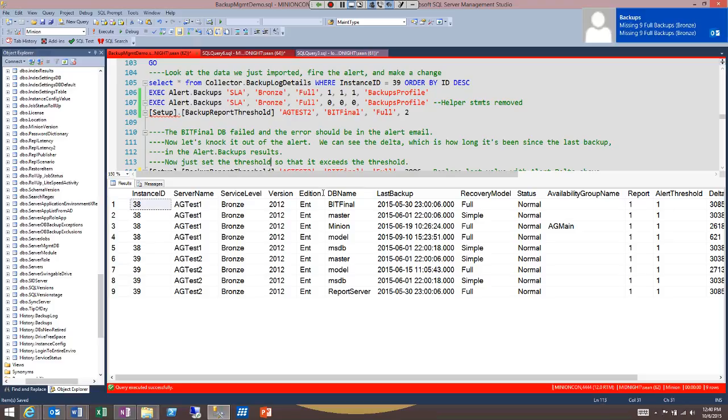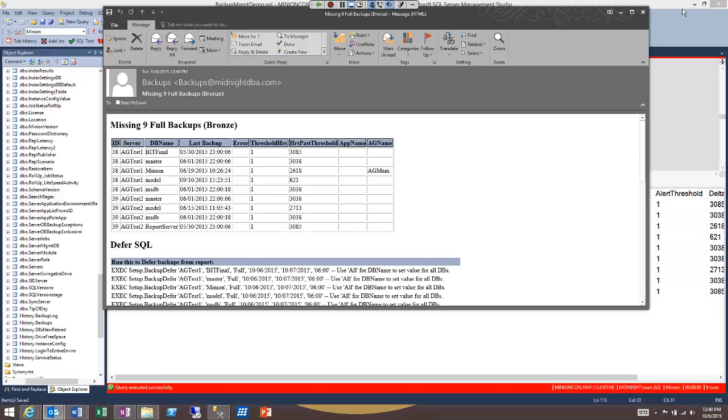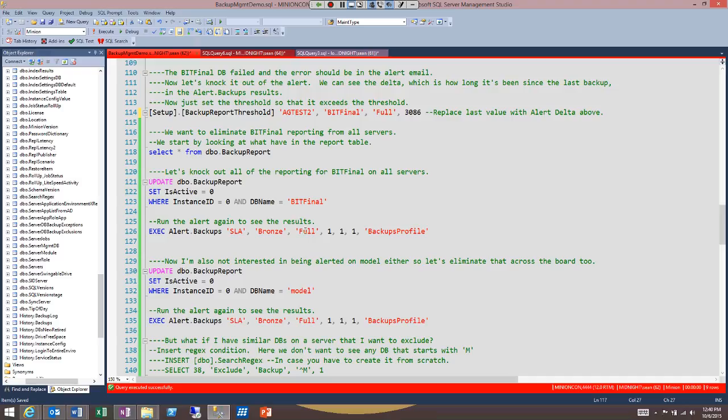And you notice it went from 10 to 9, right? Here is what we were looking for, AG test 2 bit final, the one that had the error message, and you notice it's gone. So we have effectively filtered that out of the report just by changing the alert threshold. Okay, now that we've got that out of the way, we want to eliminate bit final from all of the servers. I just don't want to see bit final at all.